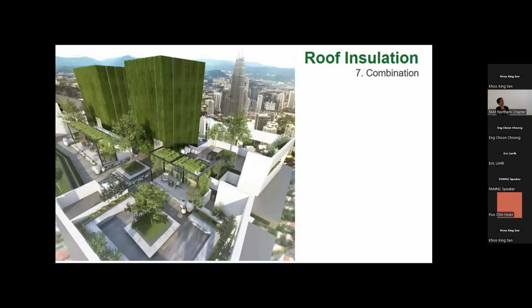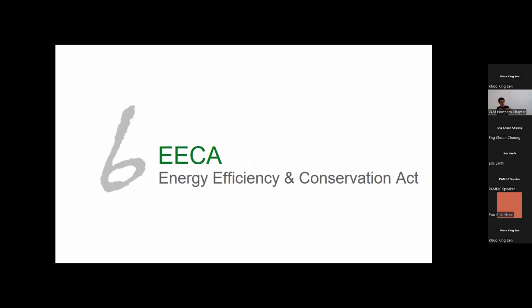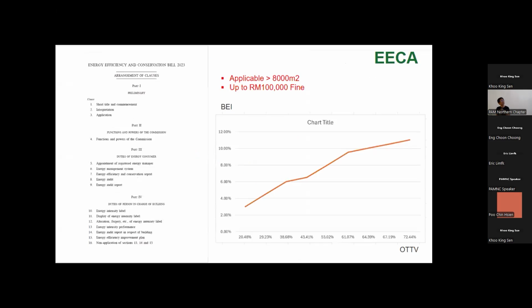Some of the projects that we did. ECA. People say ECA, Energy Efficiency and Conservation Act, nothing to do with us, right? There's a relationship between PEI and OTTV. We actually can contribute to their reduction of PEI.